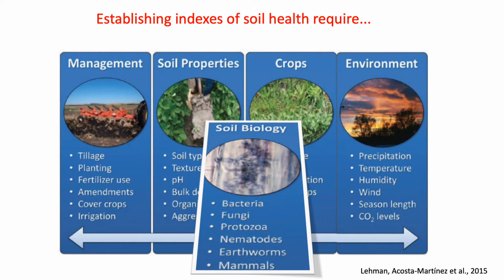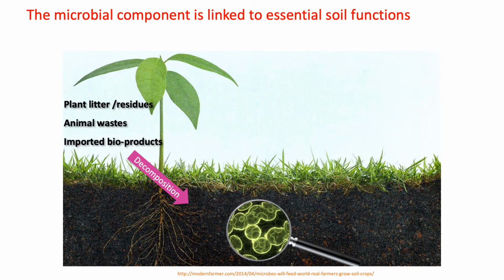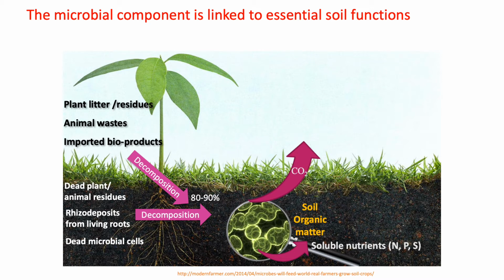The microbial component is linked to essential soil functions, as they are involved in 80 to 90% of the decomposition processes. So anytime we change crops, incorporate cover crops, or add organic amendments and make other changes in management, it will impact the microbial component and their enzymes. And if they are improved, there will be increases in soluble nutrients in soils and in soil organic matter in terms of quantity and quality, specifically the composition, the chemistry.